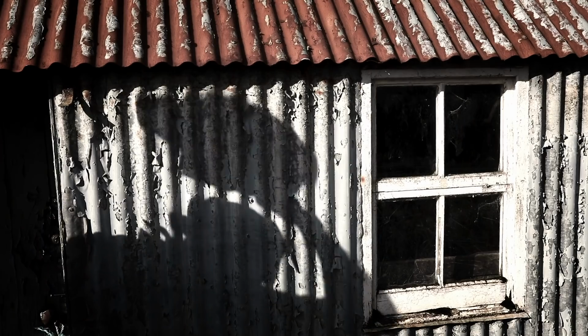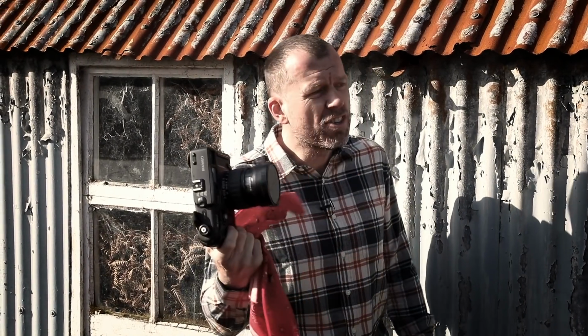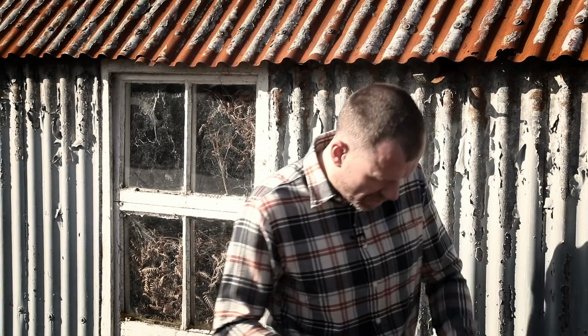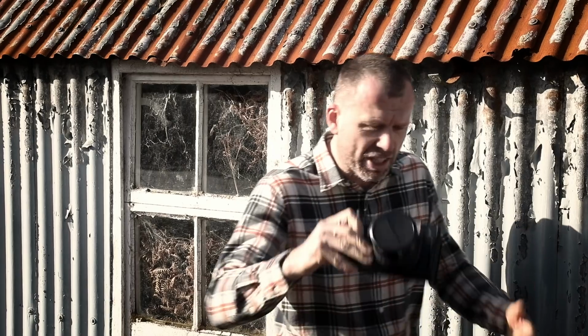Right, that's it. Whose bloody idea was this anyway? Stupid cowboy theme. I'm supposed to be doing a feature on this. Stop the music. Stop it, stop. Okay. All right, I'm taking off the bandana, I'm taking off the hat, I'm taking off the shirt. All right, maybe I'll leave the shirt. Okay, let's just get on with this.